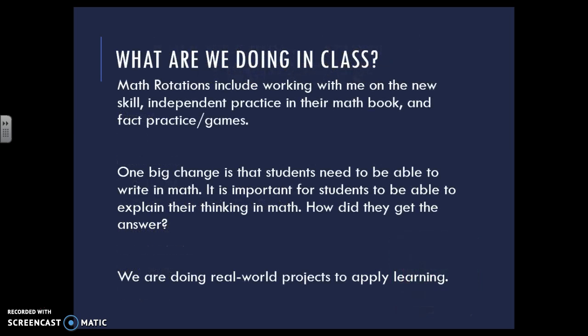What I like to do during math is I typically pre-test the kids so I can see what they already know. I know which kids need a little bit more intense instruction, and some kids who might need a little bit more enrichment during that topic. The groups do change, so we do some math rotations.